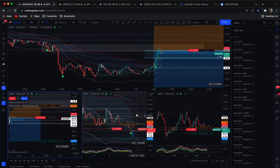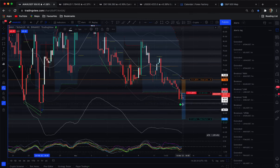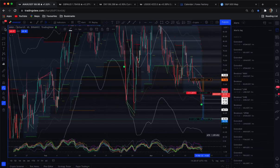So go out of here and maybe open up the 4-hour chart. Let's have a look. Target 3 could be this low here. That makes sense. Target 4, back around here, these lows. You can set up these targets and take partial profit all the way down if you want to. But always have a look left.